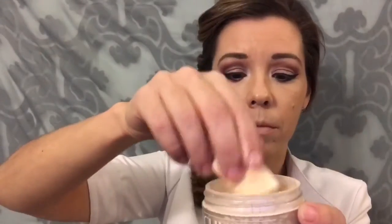We are going to bake using Clinique's Transparency Loose Powder. I am using Invisible Blend, and I'm using a wet sponge to pick up the product and then pat it in underneath my eye, as well as on the jawline to help keep my makeup from spreading onto my collar or when I hug somebody.